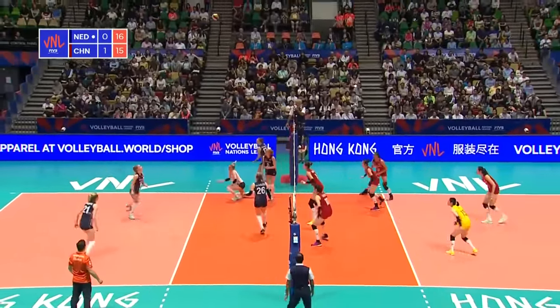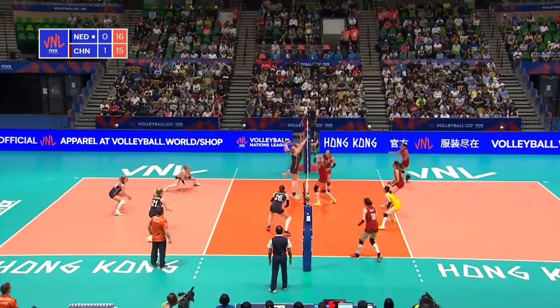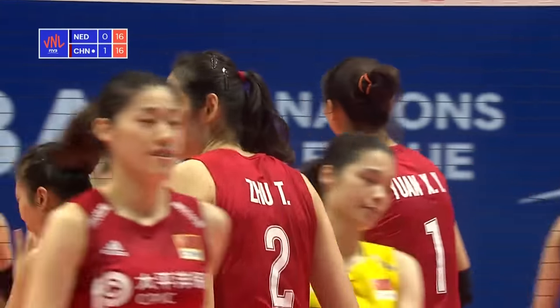Oh, good pick up by Knip. The Dutch in blue is going to be set up here. Oh, a lovely tip over. And the Chinese draw it level in this second set.